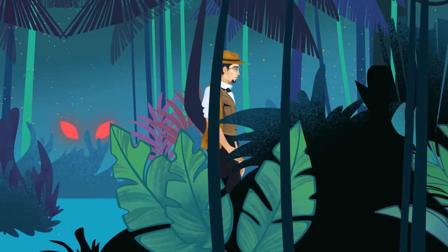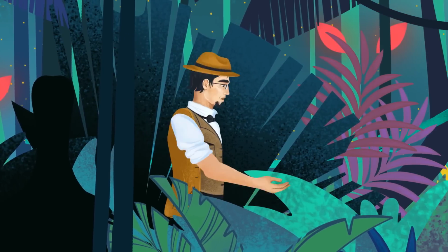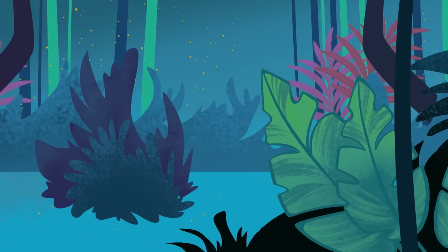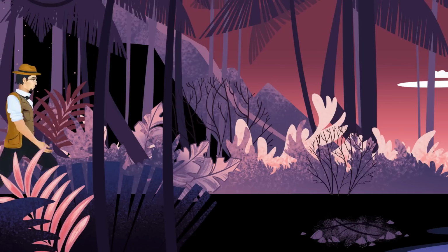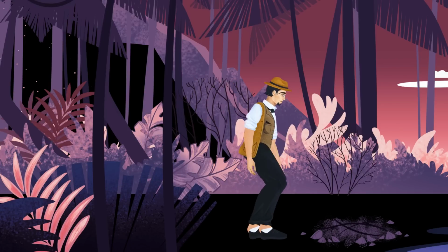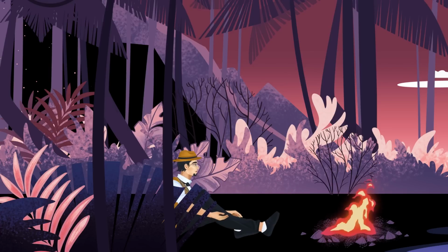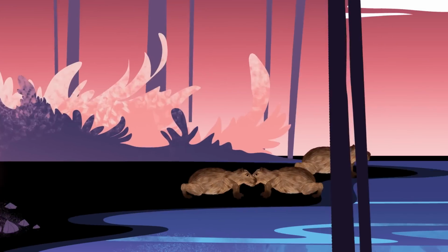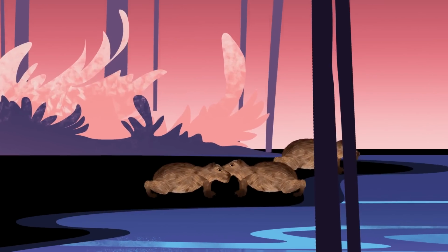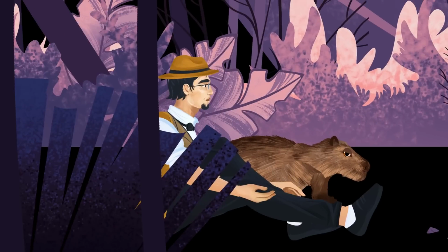As you continue walking along, you notice the same feeling of something following you. You can hear some leaves rustling, but it's getting dark and there's no way of telling. You find a nice little spot to build a campfire and catch some Z's, but in the Amazon, everything is a threat. Except for those cute capybaras wandering around. They live in groups next to water sources. They're also the biggest rodents in the world. You don't need to worry about them if you're stuck in the middle of the Amazon rainforest.